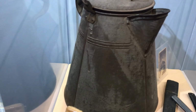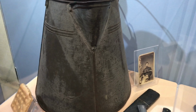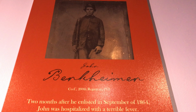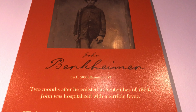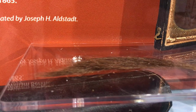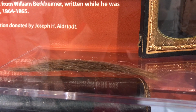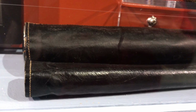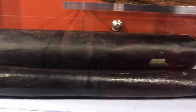Many in Bedford County enlisted to fight in the Civil War, including John Berkheimer. Berkheimer learned quickly the harsh reality that death could come from illness rather than the bullet. Hospitalized in late 1864, he thought he would succumb to his fever and requested a nurse cut a locket of his hair as a keepsake for his family. Berkheimer managed to make a full recovery and lived to see the end of the conflict. His brother William also served in the final years of the war. His writing kit is on display.